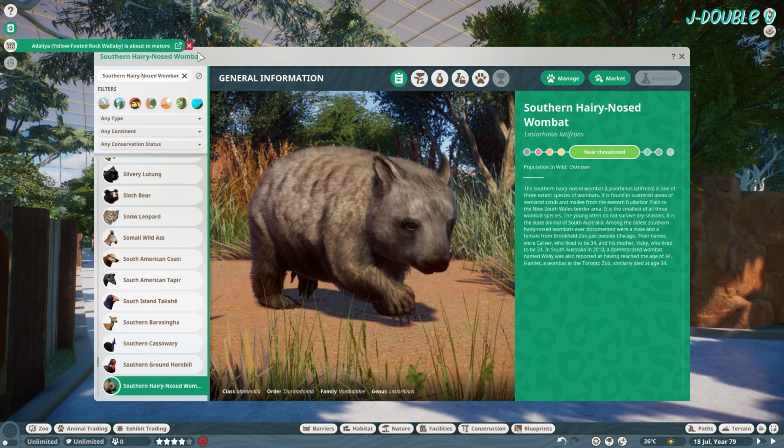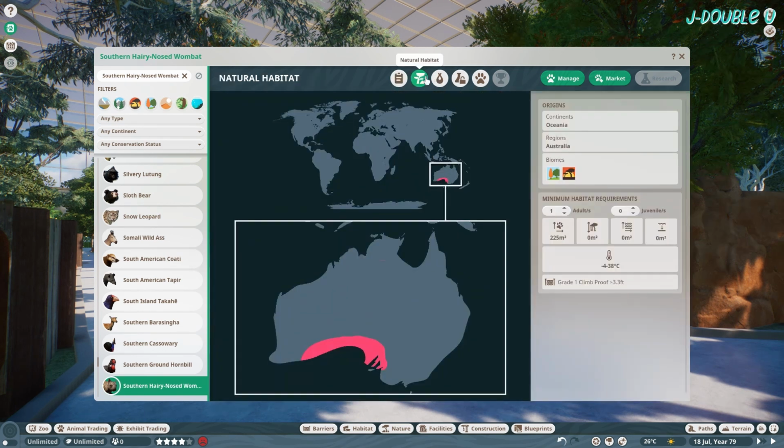One of the oldest was from the Brookfield Zoo. The male was Carter, who lived to be 34, and Vicky, his mother, who lived to be 24. Domesticated wombat named Wally was reported to have reached the age of 34. Hamlet, a wombat in Toronto Zoo, also died at 34. They are near threatened. But temperate and grassland.